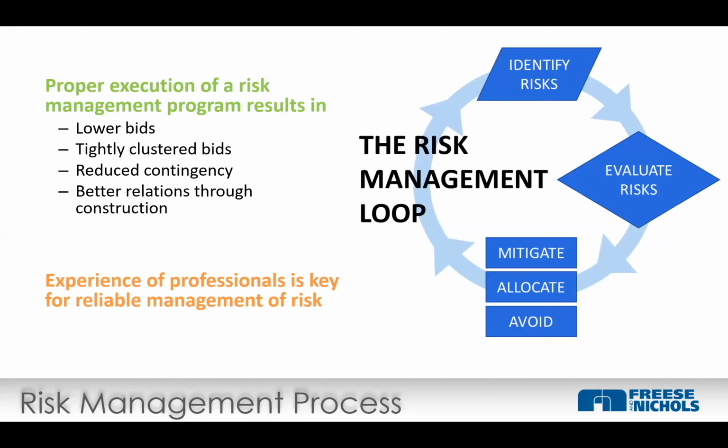Proper execution of risk management is going to result in lower bids that are more tightly clustered, allow owners to carry reduced contingency in a construction contract so that they have confidence they don't need to go back to the board or council for more money. And it's going to end up in a situation where the odds are that your contractor, the engineer, and the owner are going to be much better friends at the end of a construction project than they otherwise would be if they had a bunch of challenges. And in orange there, the experience of professionals is key for reliable management of risk. I can't repeat that enough.